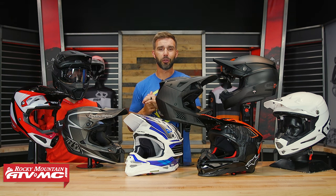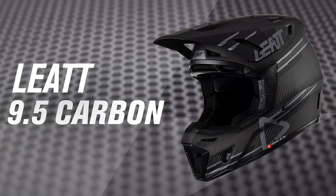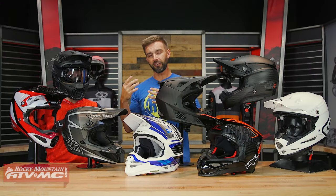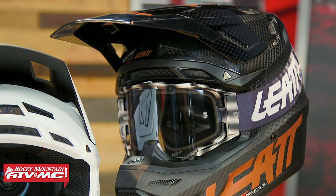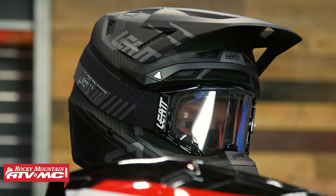Okay, let's get through these because like I said, we have eight helmets up here today. So first up is the Leatt 9.5 Carbon. What's cool about this helmet is full carbon fiber construction. It's super lightweight. And as far as fitment goes, all these helmets are comfortable. I've had multiple riders today go through and try on every single one of these. And some riders like the fit of one helmet more than the other and opinions are always different. But again, that's why we have that fit guarantee.